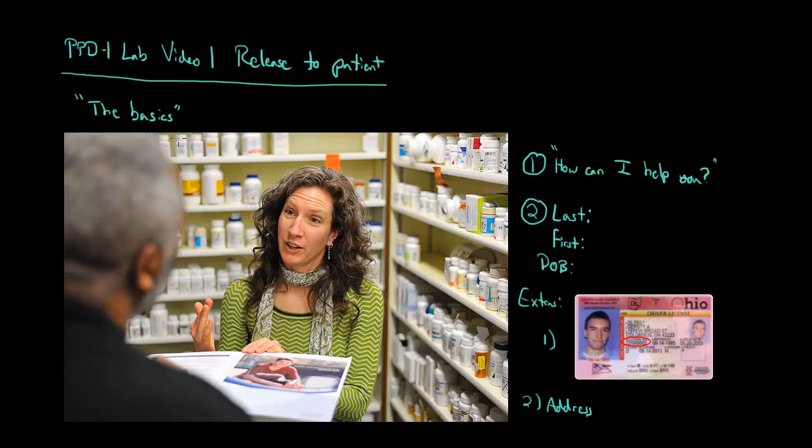When you see somebody sitting outside your pharmacy in your waiting area, or a patient wandering around the OTC section or standing near the counter, you want to approach them and ask, how can I help you? For the most part, it's going to be somebody picking up. You may also get some over-the-counter questions, etc. But we're going to go over what happens when that person says, yes, I have a prescription I'd like to pick up. So approach them, smile.